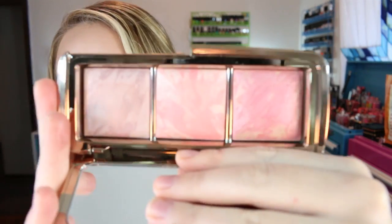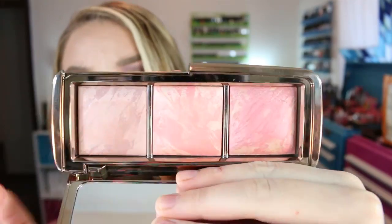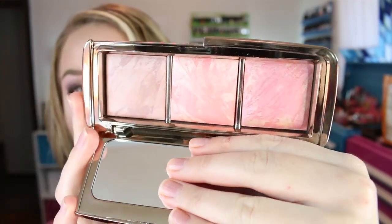A couple people have said on my Instagram, when I posted a picture of this, that their particular palette was lacking in the veining for color, so they were getting more of that Hourglass powder, the all over finishing type powder, than the actual color in the blush. So that is something to make note of. Mine has got pretty decent veining. I think Mood Exposure is the one that has probably got the least amount of color veining in it, but these two came pretty pigmented, but I do want you guys to know that.